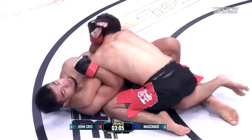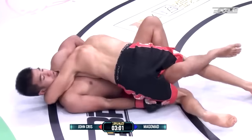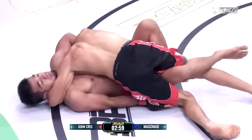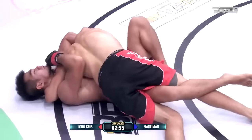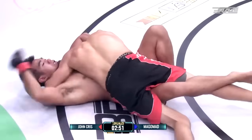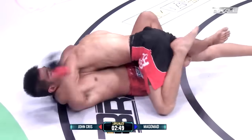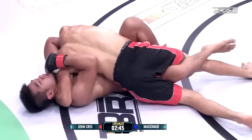Again, trying to work his way into that full guard position, framing off. May look to grab that neck again if he can get the knee shield in for the guillotine guard. Potentially here, you could also see Idrisov trying to turn this into almost like a Von Flue choke from the half guard. I think this is a setup I haven't seen for the Von Flue before.